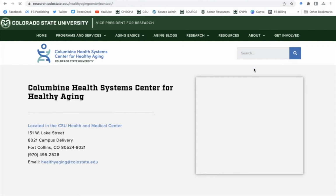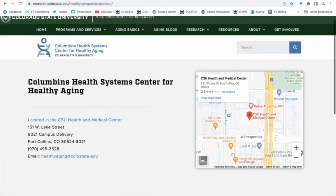Then if you're interested in contacting us, here's a map of where we are located. We are on the first floor of the CSU Health and Medical Center, that is at the crossroads of Prospect and College Ave in Fort Collins. We are across from Associates in Family Medicine, so you can find us there. We have 7,000 square feet, and we share our suite with the Kendall Reagan Nutrition Center and also the Aging Clinic of the Rockies.